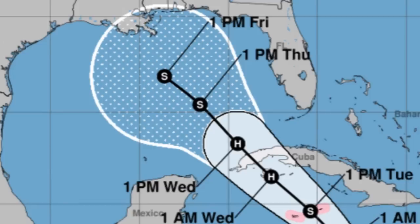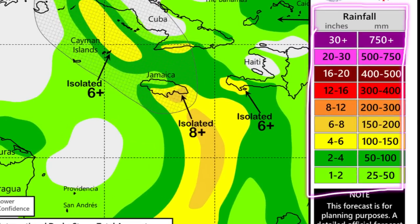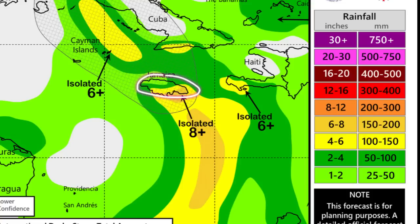Going on to the expected rainfall, this is the forecast. So we're seeing these different colors on this graphic, and there we have the legend to the right side of your screen with the different colors and the amount of rainfall each represents in both inches and millimeters. So the highest rainfall amounts over the course of the next couple of days through Wednesday is likely to be for Jamaica, especially some of our southeastern parishes.